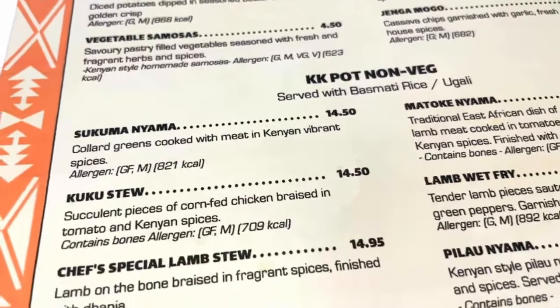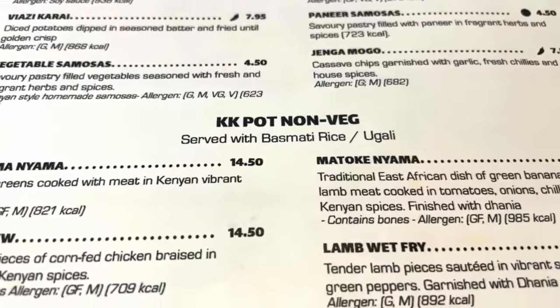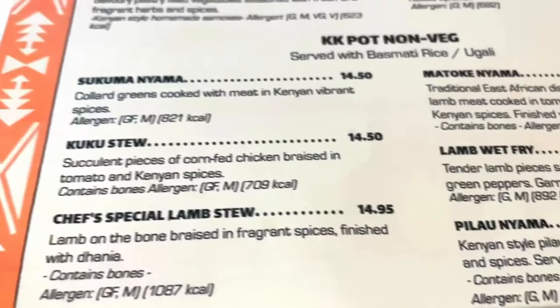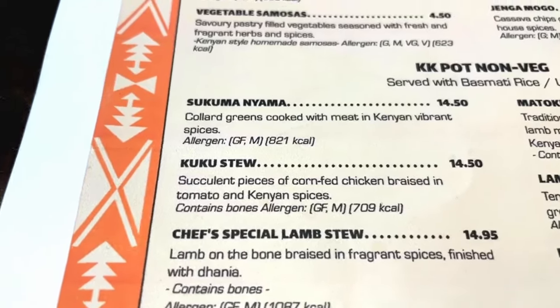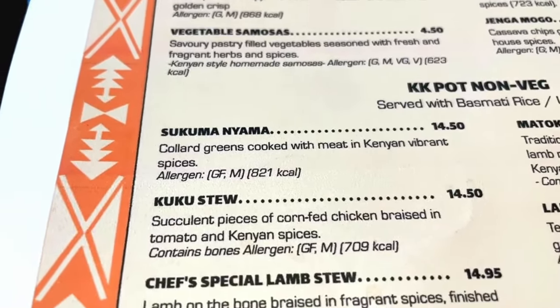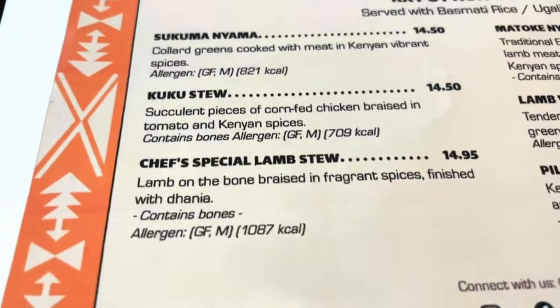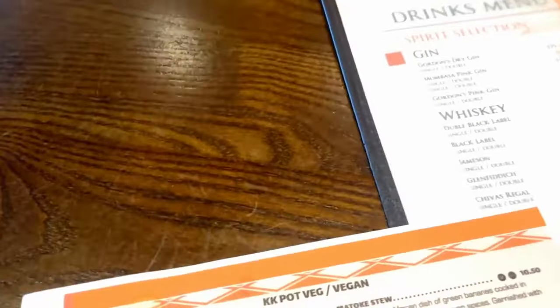I am actually looking for some traditional Kenyan food. We've got matoke here, which is bananas, basically, traditional bananas. Pilau nyama, which is, again, Indian influenced. Kuku stew, which is chicken stew. Sukuma nyama, basically that's sukuma wiki and meat, which is a traditional Kenyan dish. Chef's special, lamb stew. Drinks menu, I don't really want to look at that. Anything else on here?